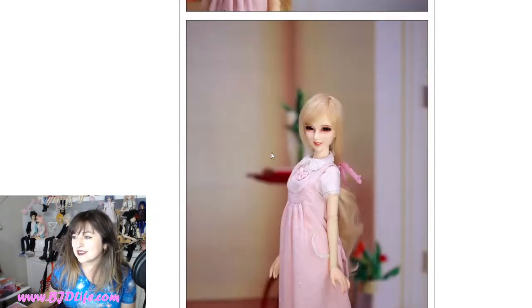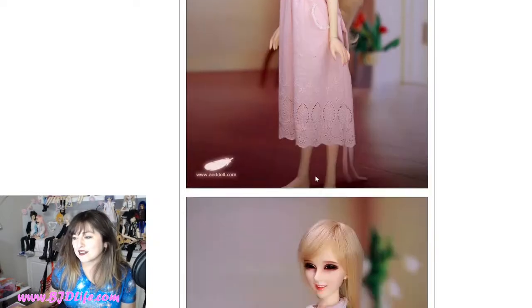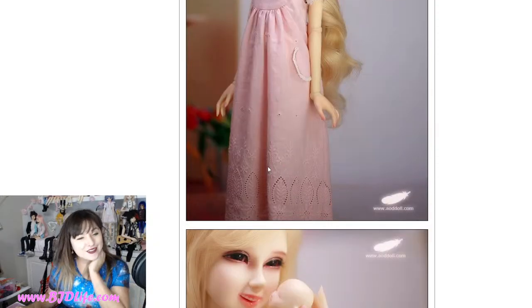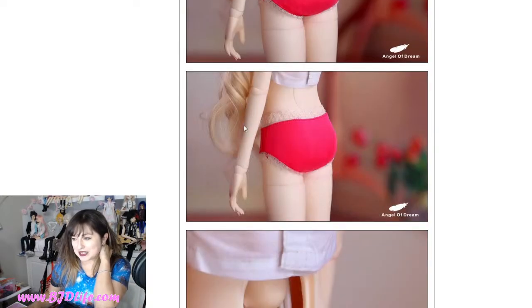Like, in some of this, it looks nice. This kind of looks nice here. This looks kind of cute. But I don't know. Just sometimes with the smiling dolls, they kind of worry me a little bit.